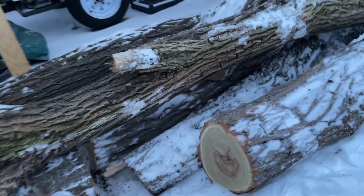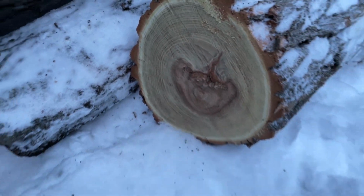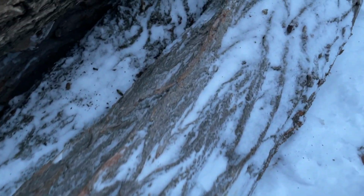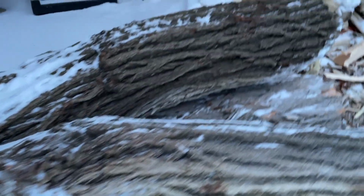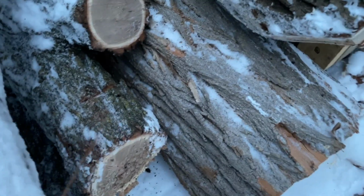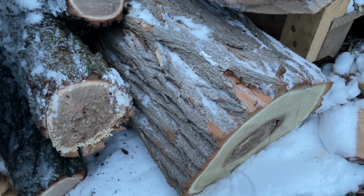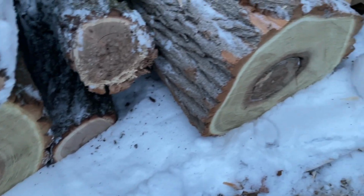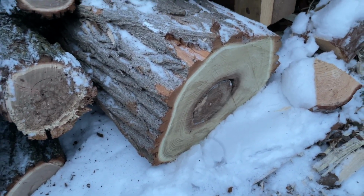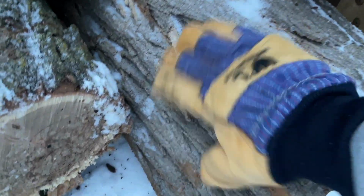But this stuff right here, you can see it's got kind of a yellowish wood tone to it. And the bark, I don't know if you can see that or not, but I'm thinking that might either be some more hackberry or possibly some locust. I don't know. I've never had locust, so I'm not sure. But I think I've heard that it's kind of that color, and it kind of has this thick, rough bark.